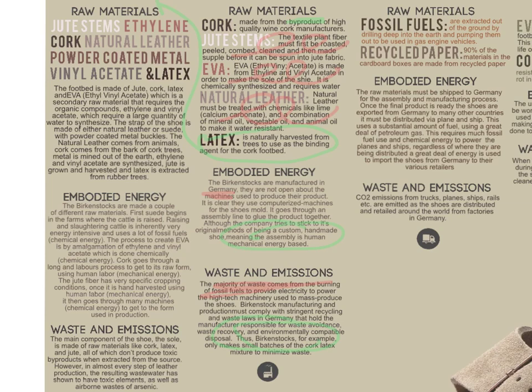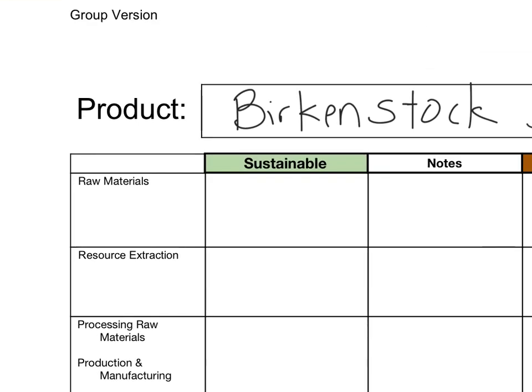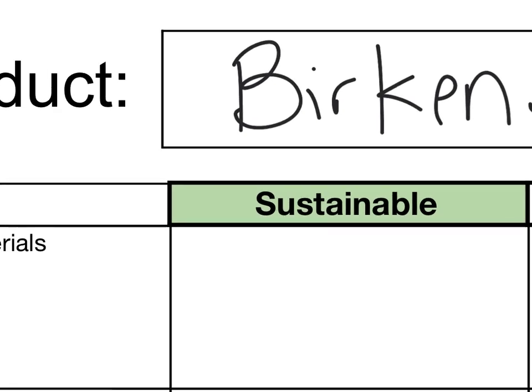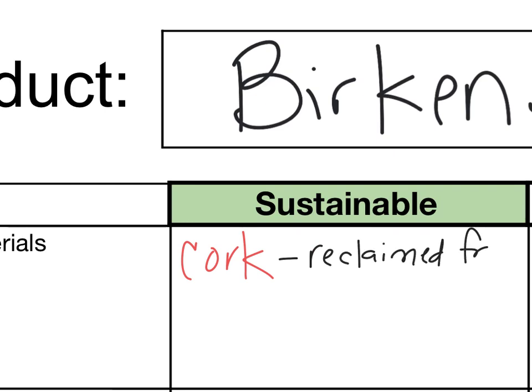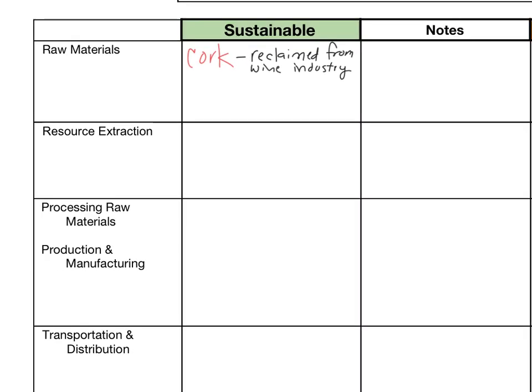Now let's go put this processing and production information down on the data table. By the way, please do add to where it said cork, that this was reclaimed from the wine industry. That is huge. That's awesome. What otherwise would be industrial waste is being used to make these shoes. That is fantastic.